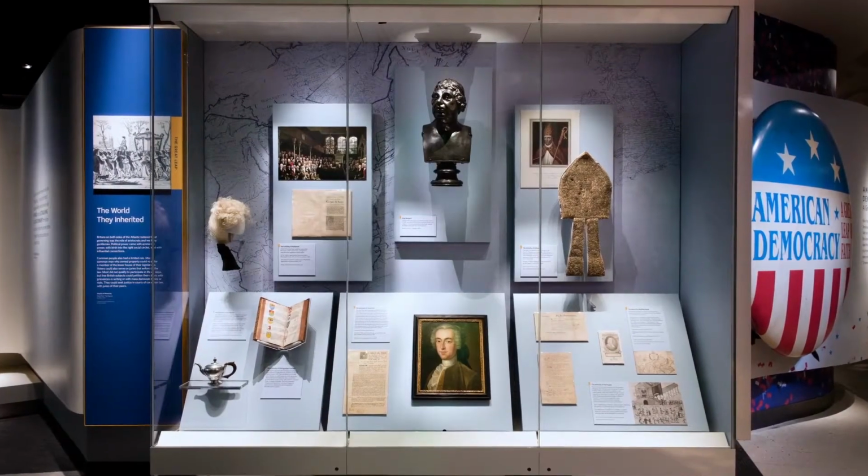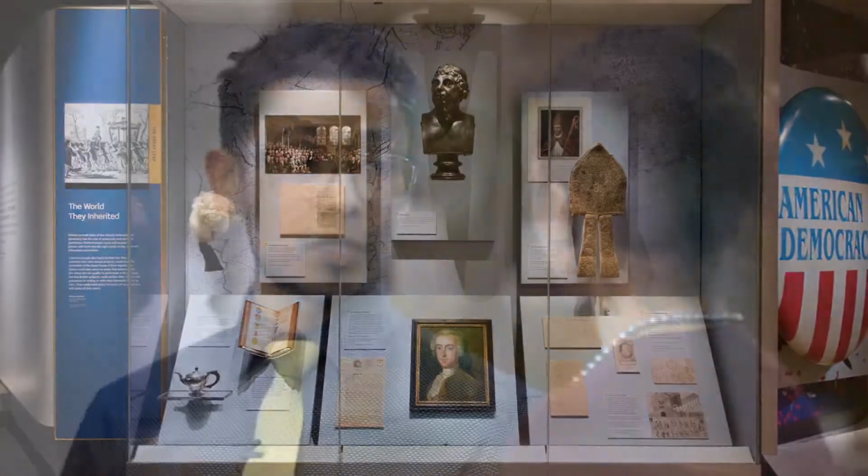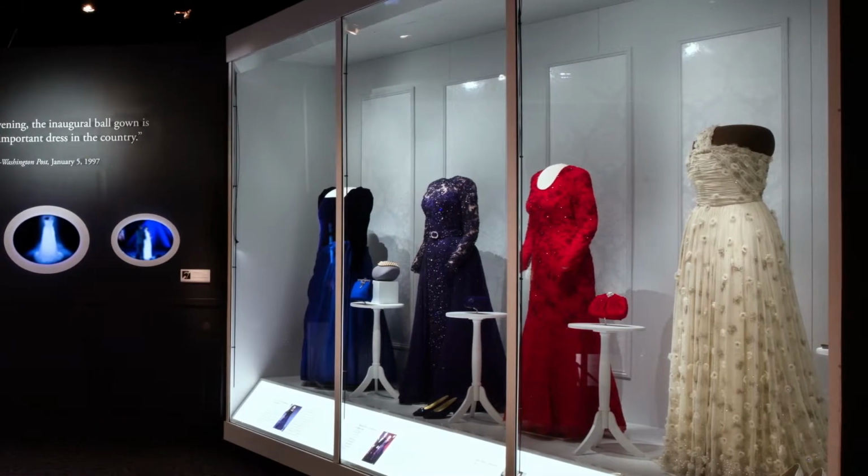On the second floor, I would recommend going to the American Democracy exhibit to see the ways in which people have struggled to increase democratic access in our country. And on the third floor, you might want to check out the First Lady's gowns to see how fashion has changed over the last 100 years or so.